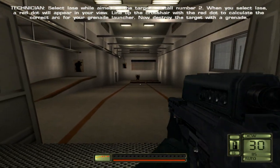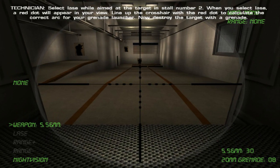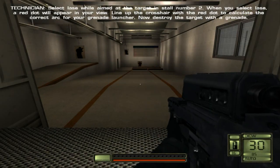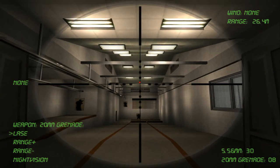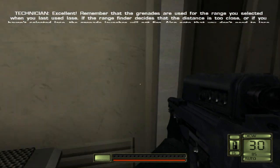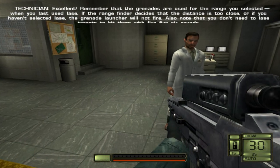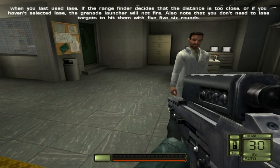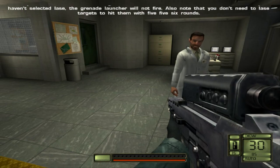Select lase when aimed at the target in stall number 2. When you select lase, a red dot will appear in your view. Line up the crosshair with the red dot to calculate the correct arc for your grenade launcher. Now, destroy the target with a grenade. Excellent. Remember that the grenades are used for the range you selected when you last used lase. If the rangefinder decides that the distance is too close, or if you haven't selected lase, the grenade launcher will not fire. Also note that you don't need to laze targets to hit them with 5.56 rounds.